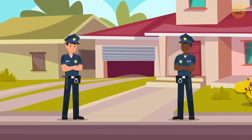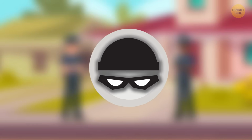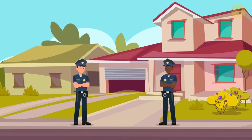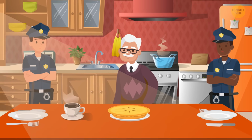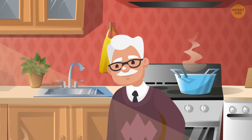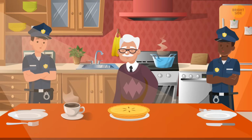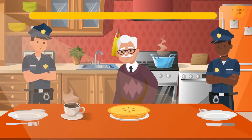2 police officers received an anonymous message. The criminal they've been looking for is hiding in Mr. Green's house. The officers arrived at this house and interrogated Mr. Green. The old man told them he had been living alone for 20 years. He has never seen any criminals in the neighborhood. The officers knew immediately that he was lying. How?